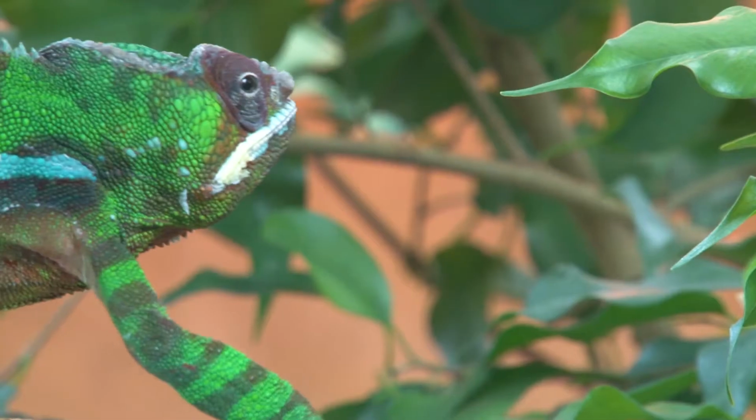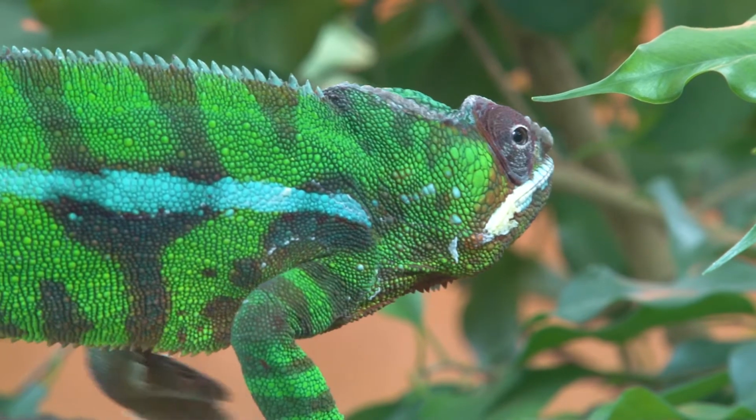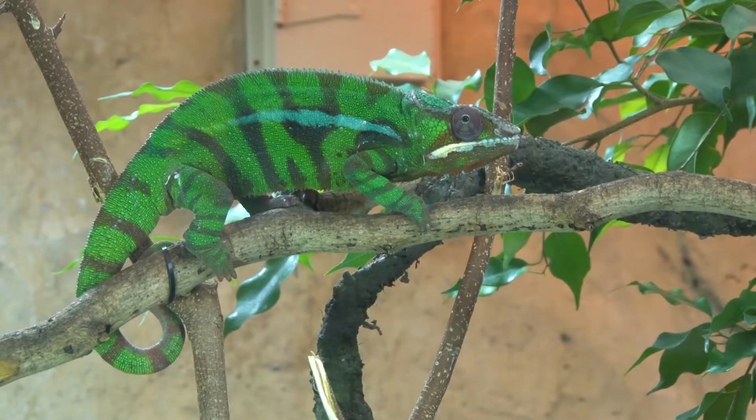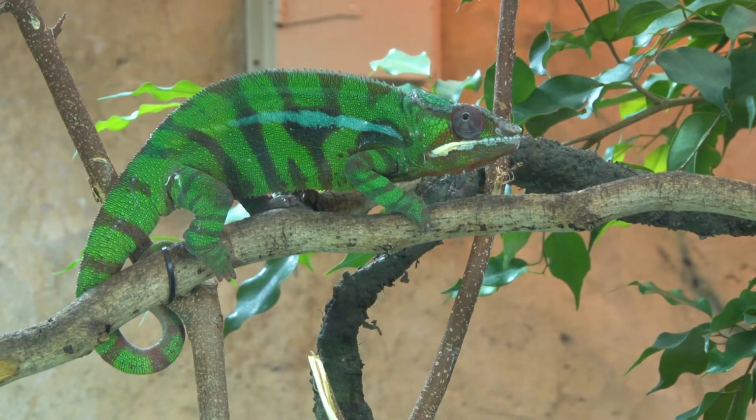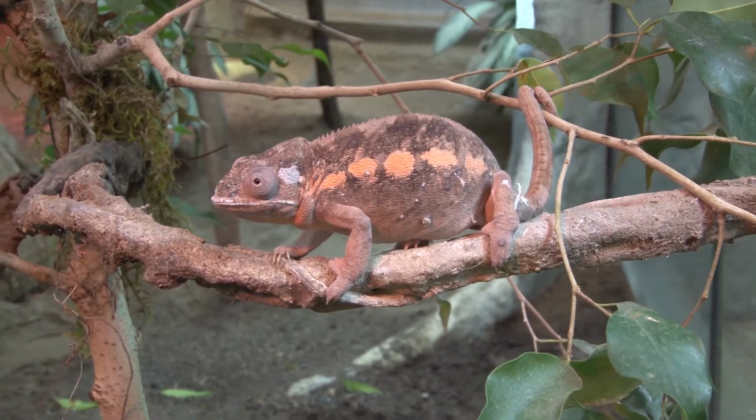I'm a zookeeper here in the Rainforest building at the Calgary Zoo. Today we're going to feed the panther chameleons that we have here at the zoo. We have one male and one female. Neo is the male and Trinity is the female. They were born in the same clutch, so they're 2.5 years old.